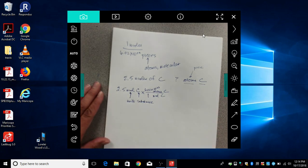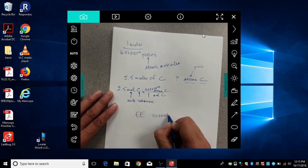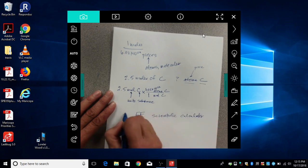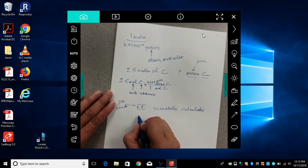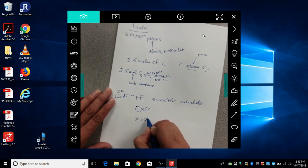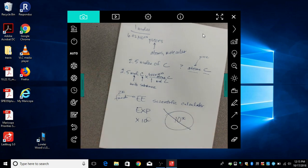And now I want you to take out your calculators, and I want you to look for these buttons. It's either an EE button if it's a scientific calculator, and it's often a second function. If you have a regular old calculator, sometimes it is a button that says EXP, and some of the newer regular calculators, I've seen ones that look like this, times 10 to the something. Okay, you don't want to use this button. That is not the button you want. Do not use 10 to the x.